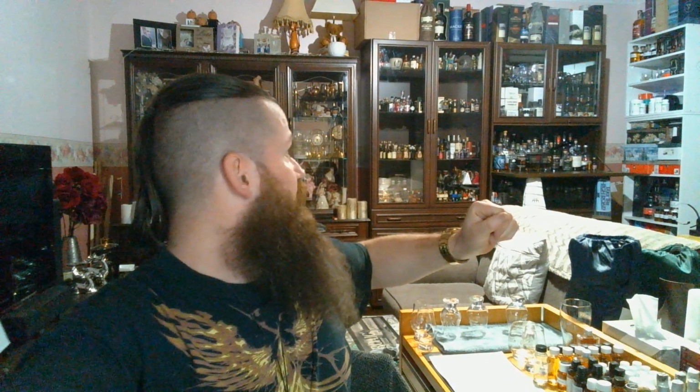Now I've got high expectations because Hidden Spirits have come up with some epic bottlings. I'll see if you can see the top shelf there. Yes, I have some more bottles up there. Right, around there, actually both 1 and 2, opposite way, John, opposite way, is a 21-year-old Ben Nevis bottling.